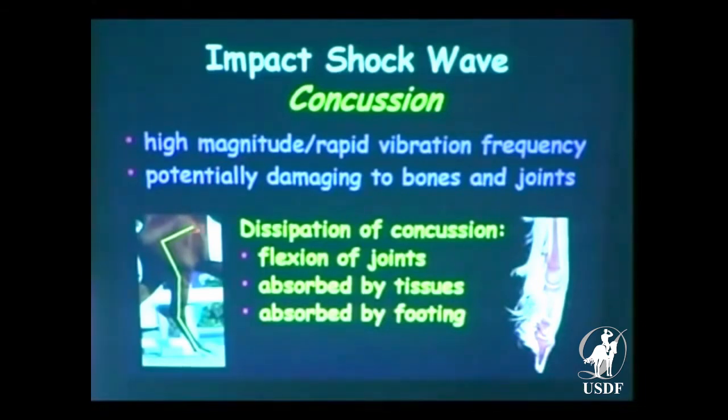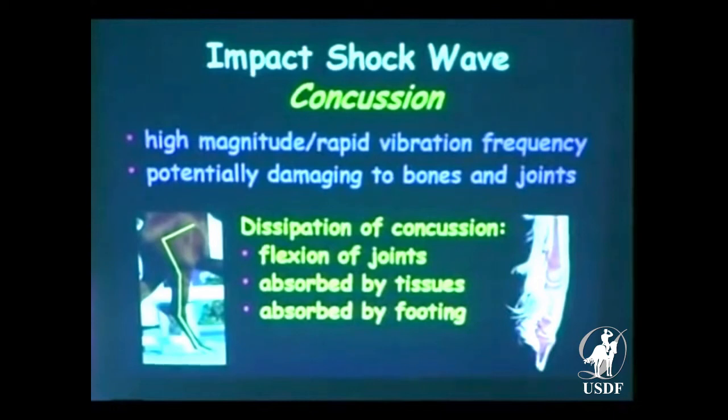What I've got here is a horse's foot just after contact, and the stick figure is showing the angles of the joints. Immediately after the hoof hits the ground, those joints are flexing. It would be the same thing as if I jumped off this stage. If I jumped with my ankles and knees rigid, I would get a huge concussive shock, a real jarring shock. Whereas if I allowed my knees and ankles to bend as I land, then it very much cushions the shock. And the horse's joints are doing the same thing. They're bending to cushion that impact shock.